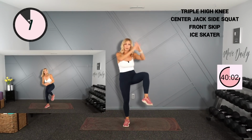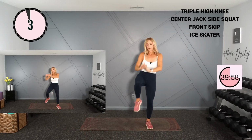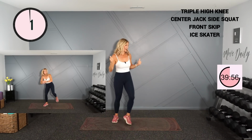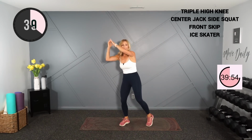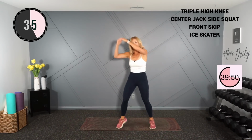Good. Now triple high knee. Two, three, and switch. Shoulders back. Let's work for one, two, three, switch. One, two, three.